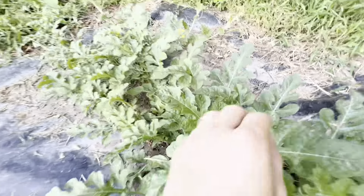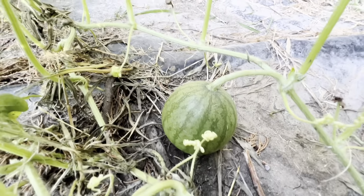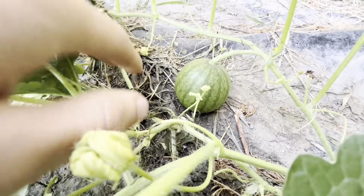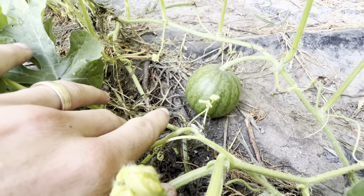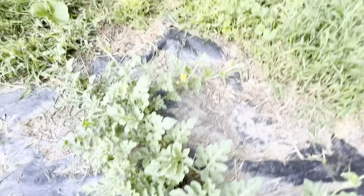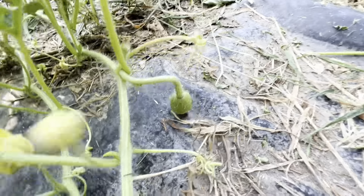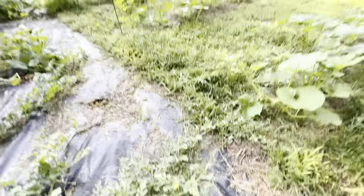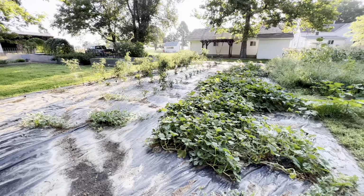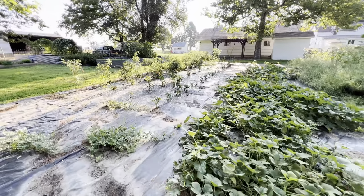I saw the other day a little watermelon growing, so that's exciting. Got a nice little baby watermelon. What I'm going to do is stick some cardboard or some straw underneath this to protect it. Oh, look, there's another little baby. Little baby watermelons are just adorable. So we'll get something. Just not as pleased with this as I was last year, that's for sure.